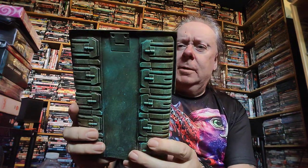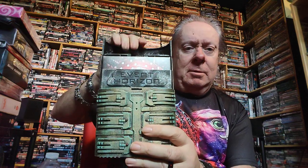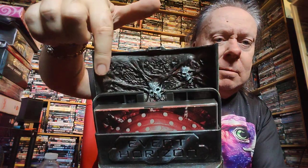Next up I have a DVD edition of Event Horizon in some sort of battle jacket, I think, I don't know. This opens up like so, and then you have your DVD in there. As you can see, there are some little skulls and things in there, and the DVD slides out. I think there are 2 DVDs in here. So here we go. 2 DVDs, nice pictures and a little booklet in there about the film. So that's quite nice.